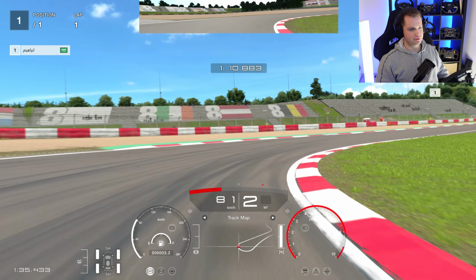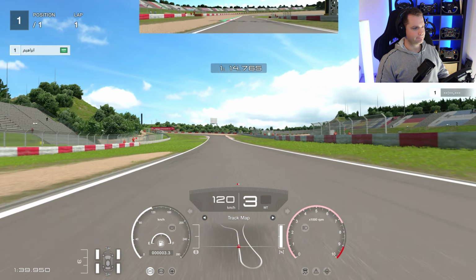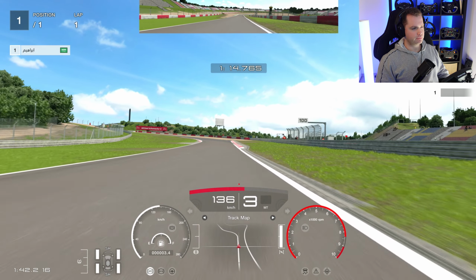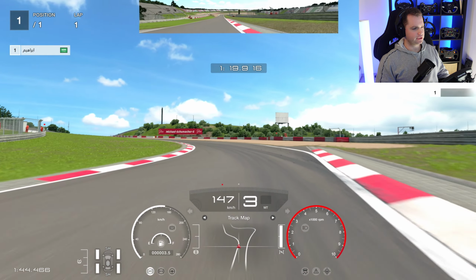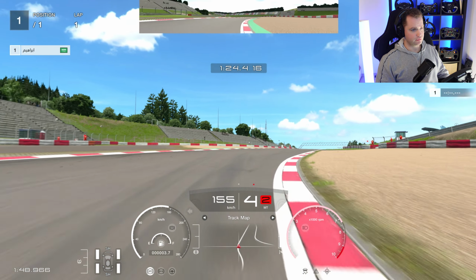Downshift into second. Second on the way out. Nice. That's a nice one. And it's going to be probably a little lift here. Nothing much more than that. Yeah. A little lift and an upshift, which is strange.